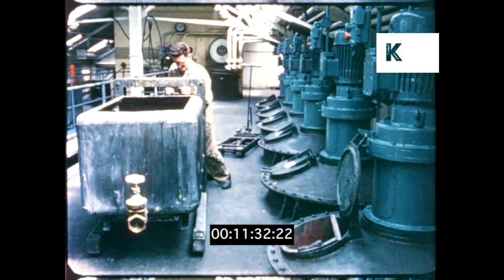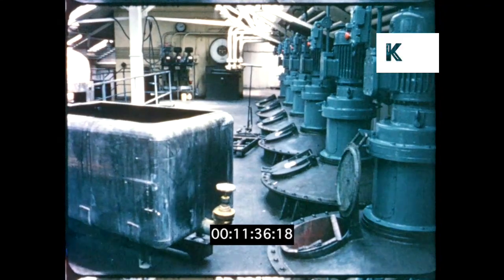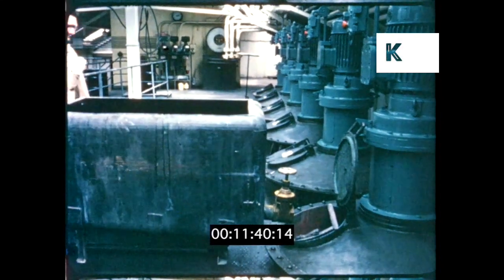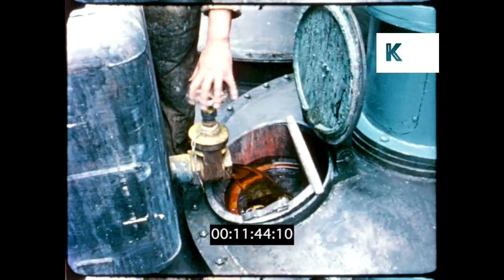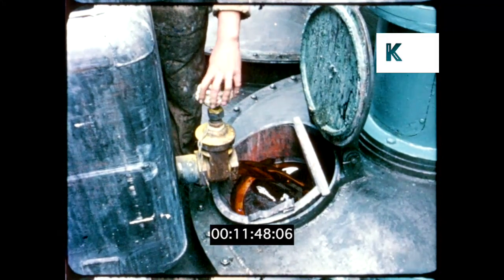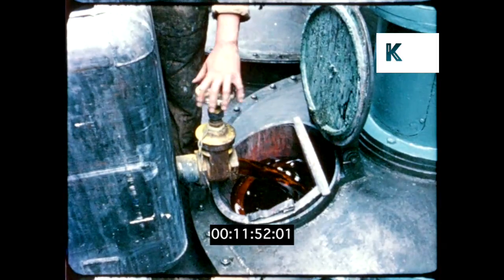In the ball mill, we have mixed our pigments with a relatively small quantity of vehicle into this stiff paint base. This is now taken in these tanks and put into these large mixers, where more vehicle, thinner and drier, are added. The whole mixture will be kept in constant movement by huge revolving paddles.